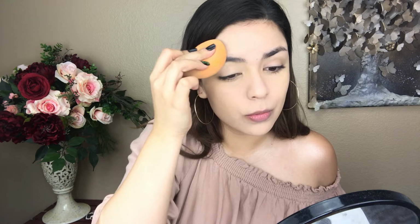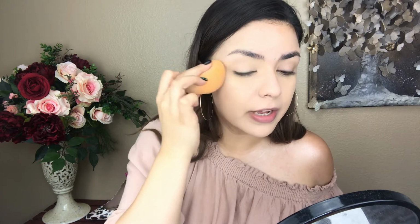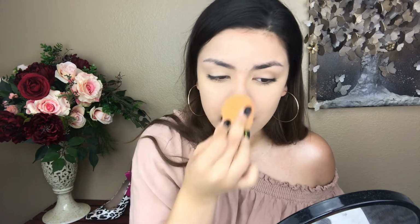And you do want to work fast with this foundation because it does dry out kind of quick. So make sure to lay it out and work fast, blend it out fast. And if you do need to rehydrate your sponge for this, you can always go in with a little bit of Fix Plus too. So again, I'm just taking my time to make sure that everything is nice and blended.